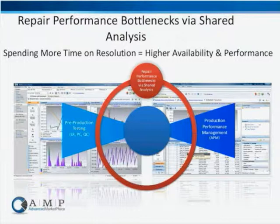If we look at the first, really using the common monitoring is going to put us in a good position to be able to repair performance bottlenecks and issues very quickly. So we're going to spend more time on the resolution, as far as quickly identifying it and fixing it, and that's going to equate to higher availability and performance of the application. And so this is really geared around HP Diagnostics and leveraging HP SiteScope as a common monitoring solution between platforms.